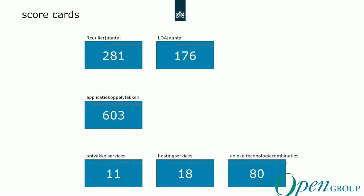Now one very simple one is scorecards, so we can just count things, and you can say, what's about figures? We have 281 regular applications in production today, and 167 locally developed applications. It doesn't really say that much, but maybe it gives you some insight, or it leads to some questions. Why do we have that many locally developed applications? Is it because we don't have enough time in the central department to do IT? Do the local people just like to build applications, and are they working for the wrong organization or whatever?